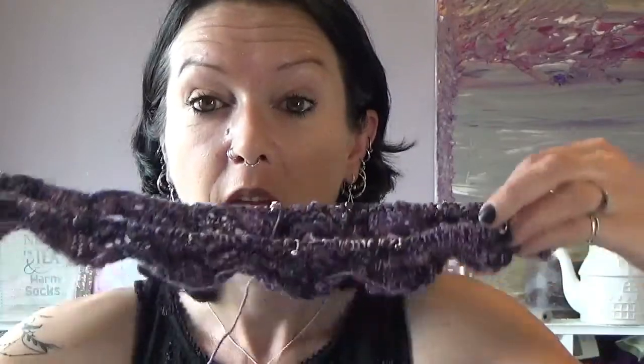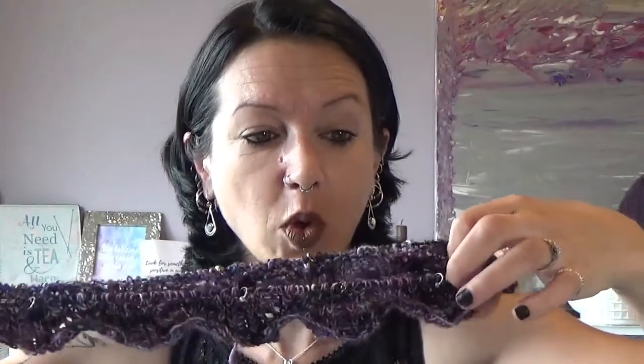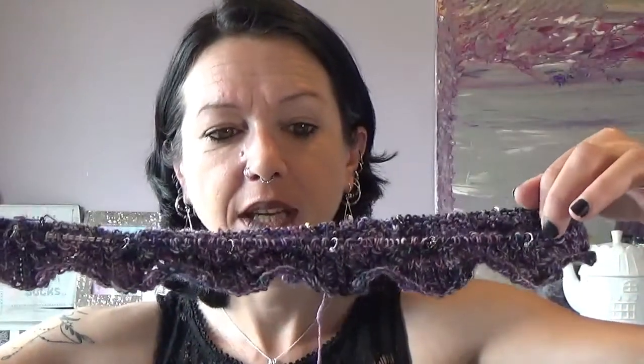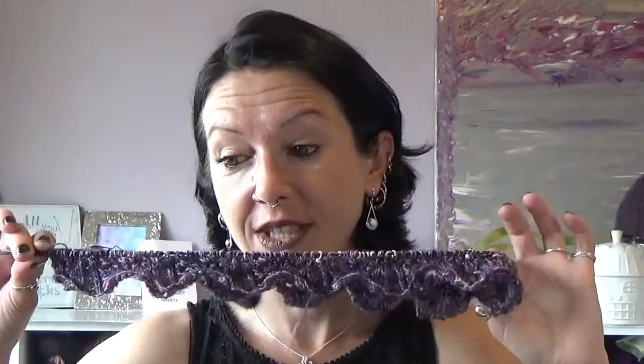And now that it's started to work, because I was paranoid about it being so big, but actually that's not going to be too wide. And yes, when it's blocked and everything, it'll spread even more. But for it being just on the needles at the moment, that's nowhere near as big as I thought it was going to be. Because the cast on stitch count for this is what I'd normally expect for a shawl. But actually, yeah, it's really nice.